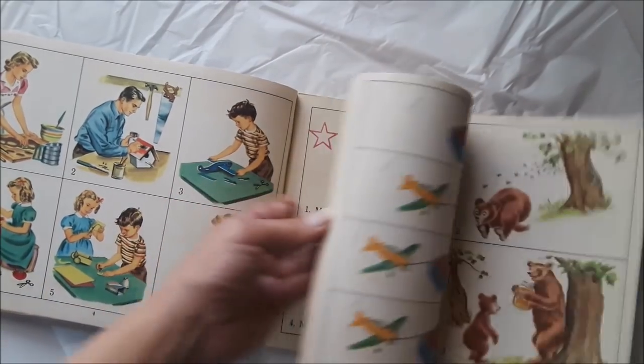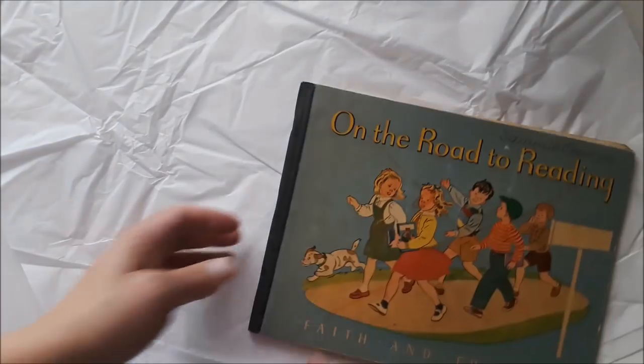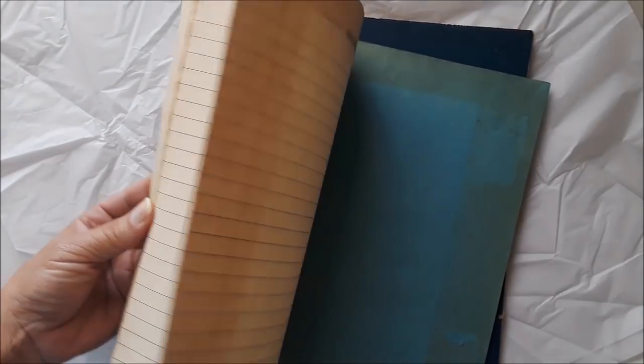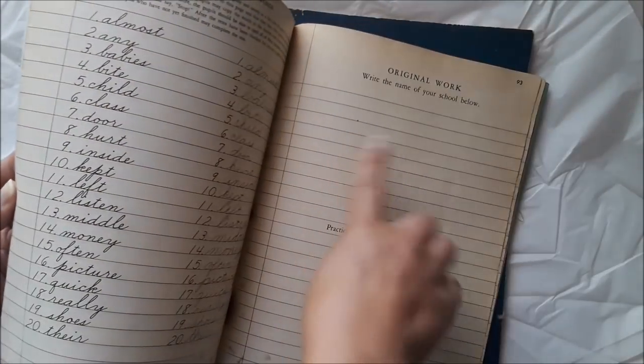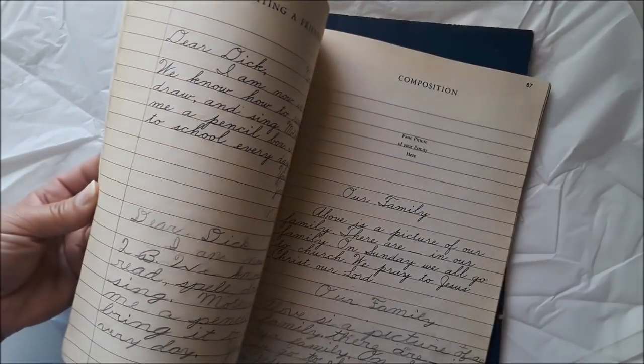I could tell you guys about it later, but I think these people were around my great aunt's age when she passed away. She was in her 80s. She was 87. And I think these people were in their 80s because there was so much cooking stuff. There was just a ton of it. I love this original work page, and look at the script, the handwriting.